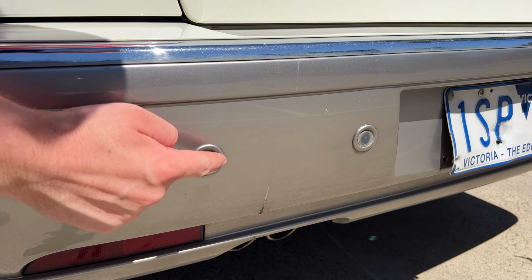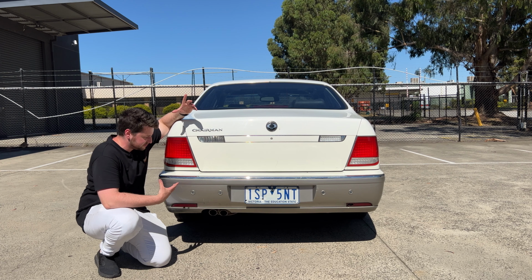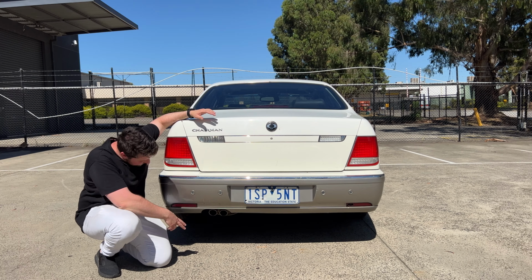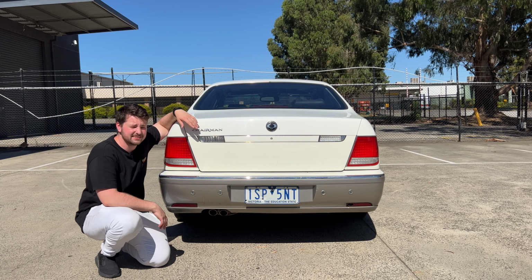And yes, the sensors have been fixed. It finally works, and I've installed a camera there as well. So it's much easier to park this thing, because before, when this wasn't working, I couldn't do it. It was too big. Oh yes, and our dual exhausts down there, which sound awful, but you could take a listen anyway, weirdos.